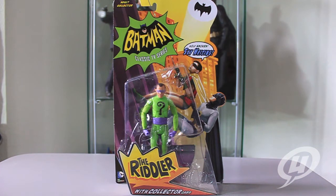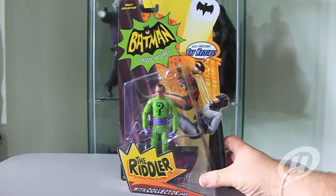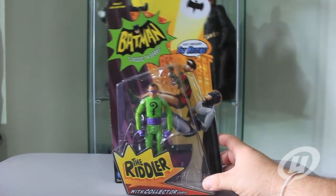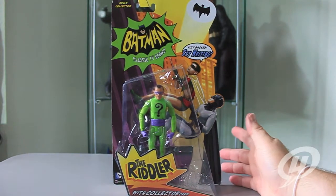I'm your host Mark and today we're going to be taking a look at the Batman classic TV series, The Riddler. Now this is the newest line of Batman 1966 figures from Mattel, and this is our very first villain. This is also the very first figure that I've reviewed from the series on the single card. These will be showing up just like this in Toys R Us soon if they're not already.